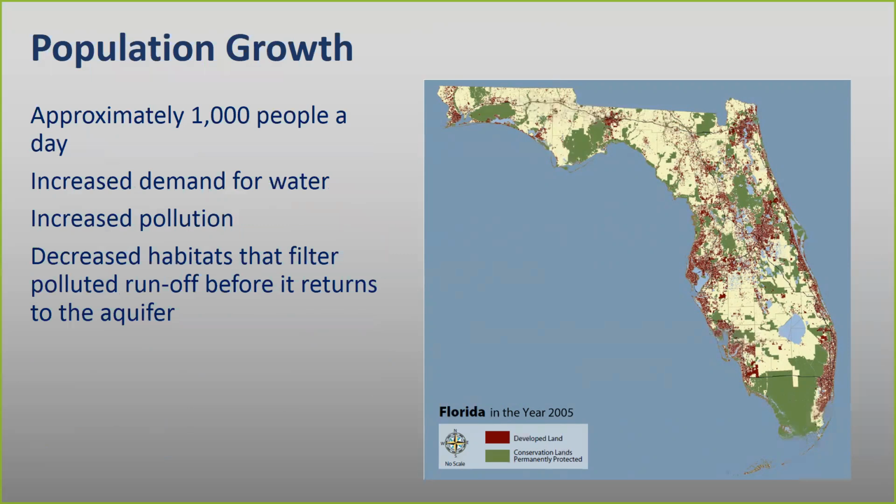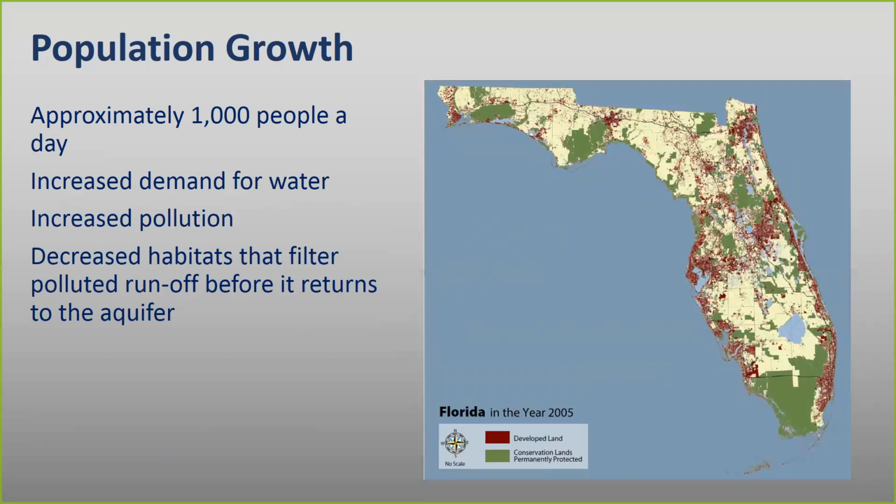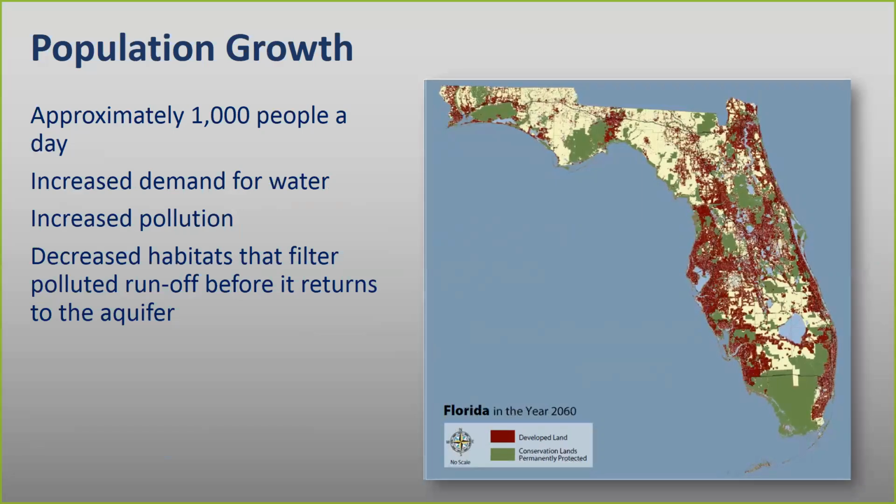So on this map, the areas in red are the developed urban areas. This is the projected development increase by the year 2060. Once again, that was in 2005. This is what the state's projected to look like in 2060.